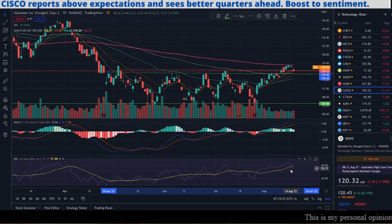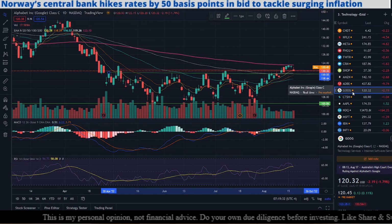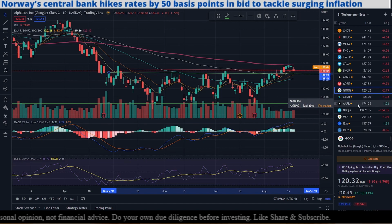MACD is still bullish. Momentum is still above average. So it can turn around and give a jump. So Google is also going to try and help the indices stay green today, at least for the market open.